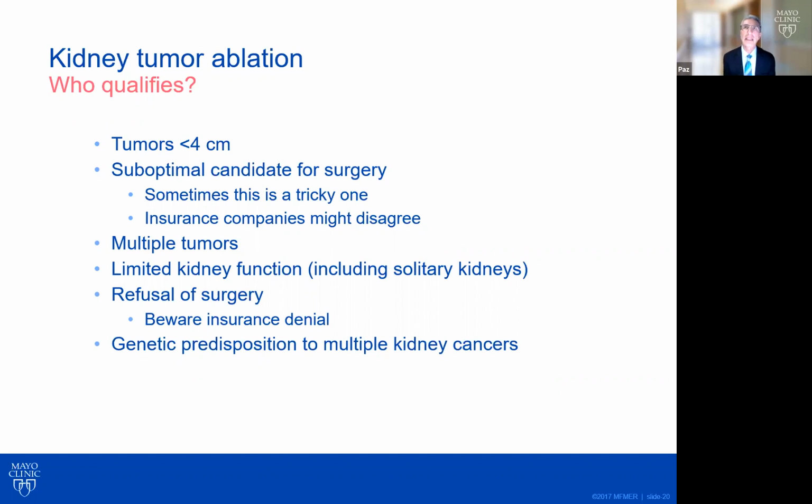And the reality is that the treatment is not as good, but in patients who may not have another option, it can be very good. So we will not decline treatment on someone who has a tumor larger than 4 centimeters, but there's got to be powerful reasons not to perform a surgery.